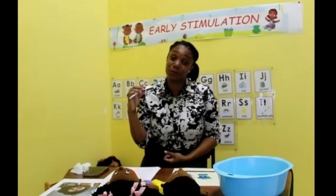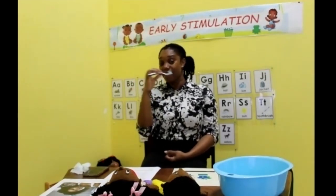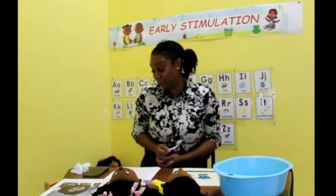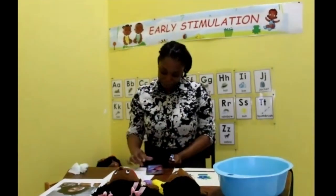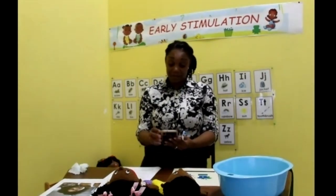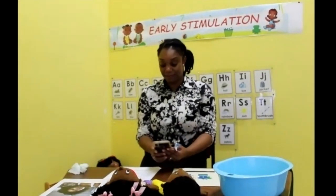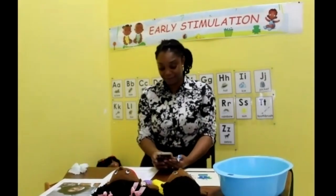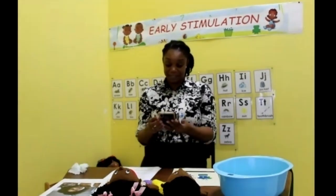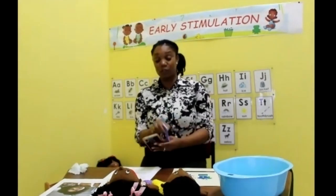We should brush our teeth for at least 2 minutes. Did you know that? Yes. At least 2 minutes. Maybe I should set my timer to know when it's 2 minutes. Let me do that. I'm setting my timer for 2 minutes because I want to spend time and brush my teeth well. I want to have good oral hygiene. That means I want my mouth to be clean. So I'm going to start my timer, and I'm going to time myself for 2 minutes. Start. So I'm brushing my teeth for 2 minutes.